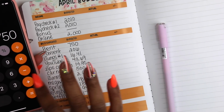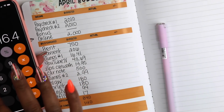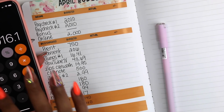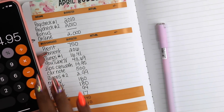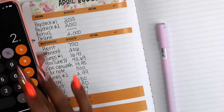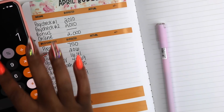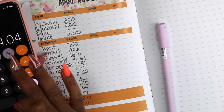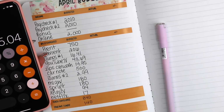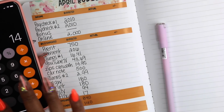We have $750 plus $206 plus $1641 plus $4369 plus $1495 plus $500 plus $299 plus $180 plus $180 plus $94 plus 17 plus cash envelopes $840 plus $140.